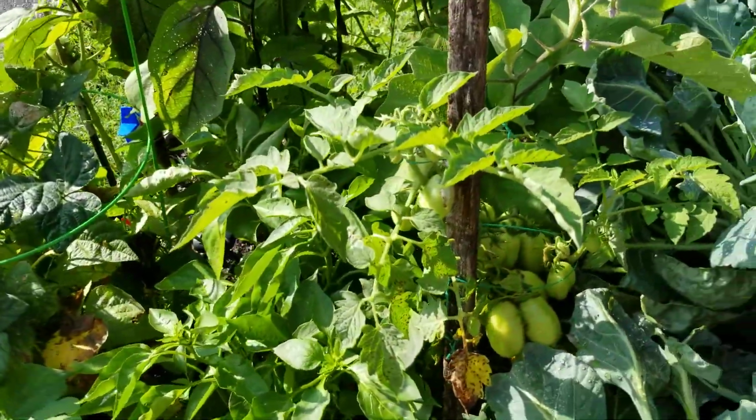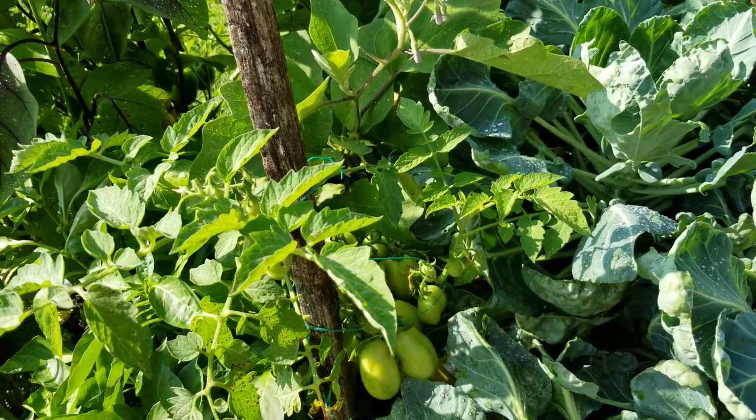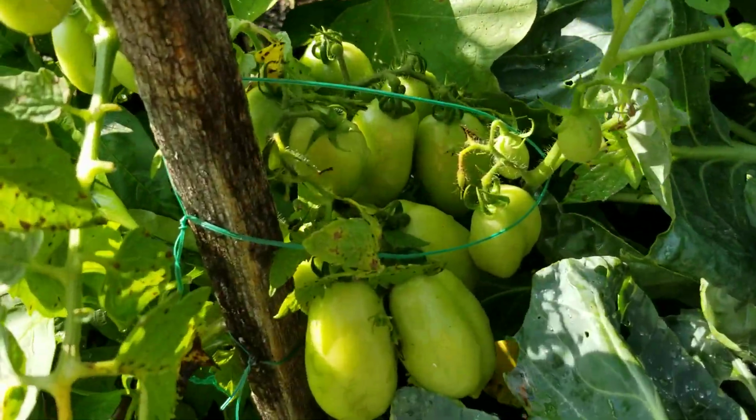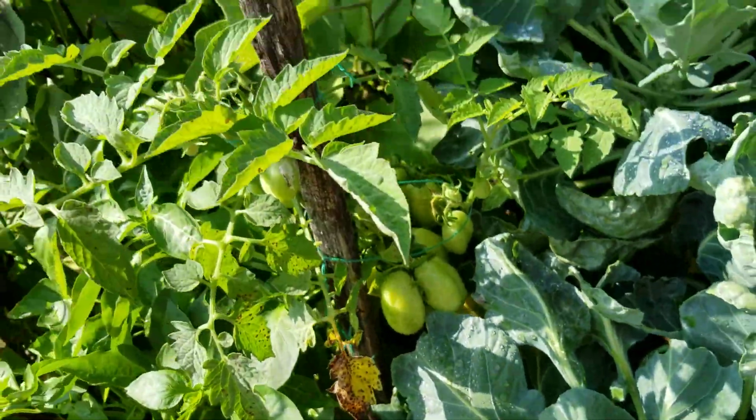I had to tie this one up some. I had to tie quite a few things up yesterday where they're growing. And this one has a bunch in it just like the other one does. A bunch of them all clumped together there.